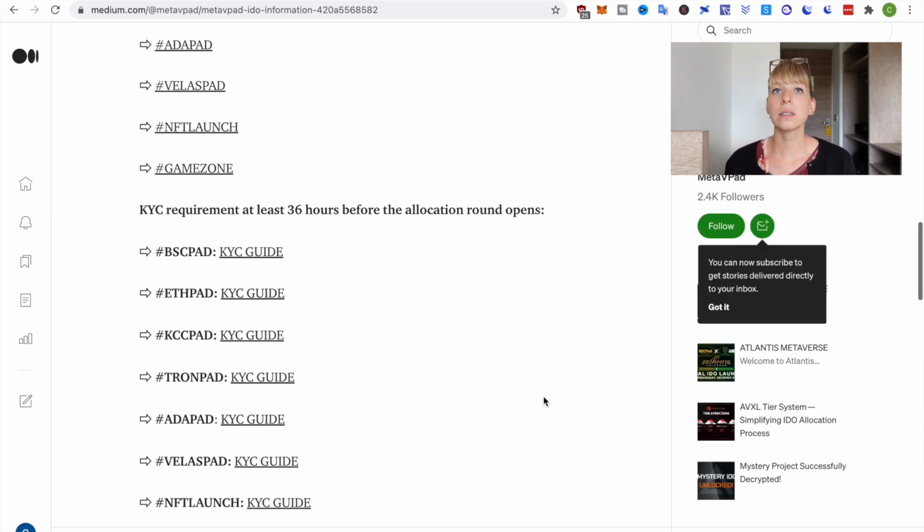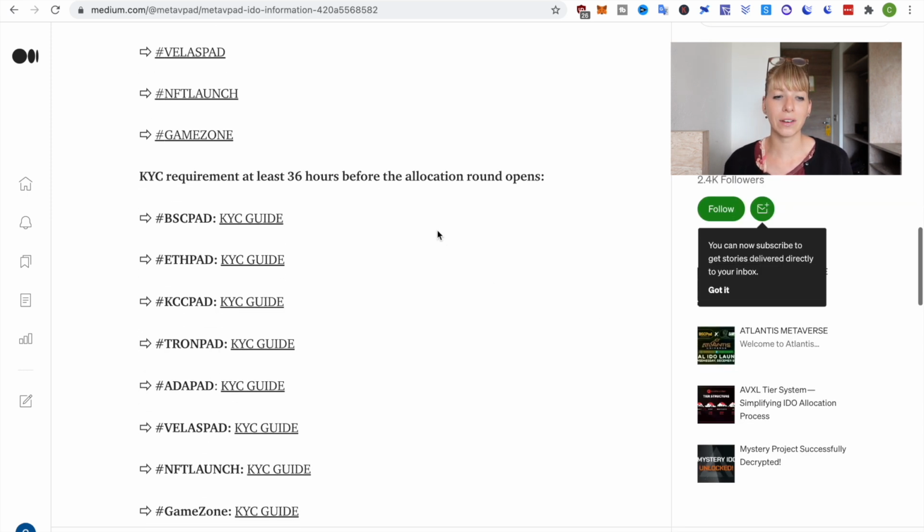Now, another important piece of information before we dive in are the KYC requirements. They used to say that you have to perform them at least 24 hours before the IDO. They now recommend 36 hours, and that's probably because there's a lot of interest in this project. A lot of people will try to do the KYC process.